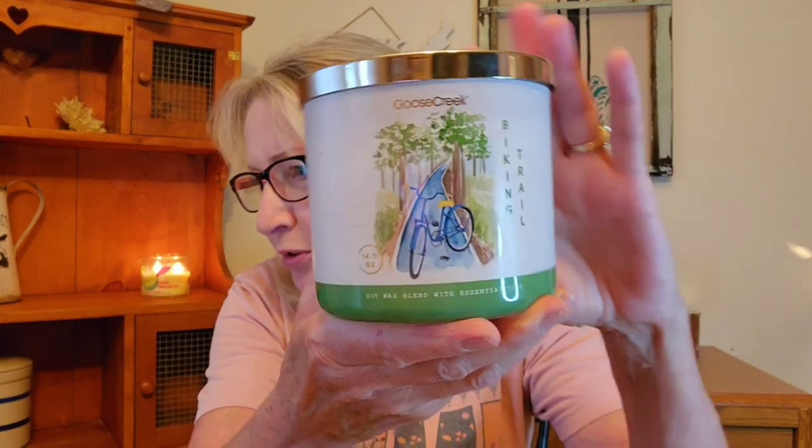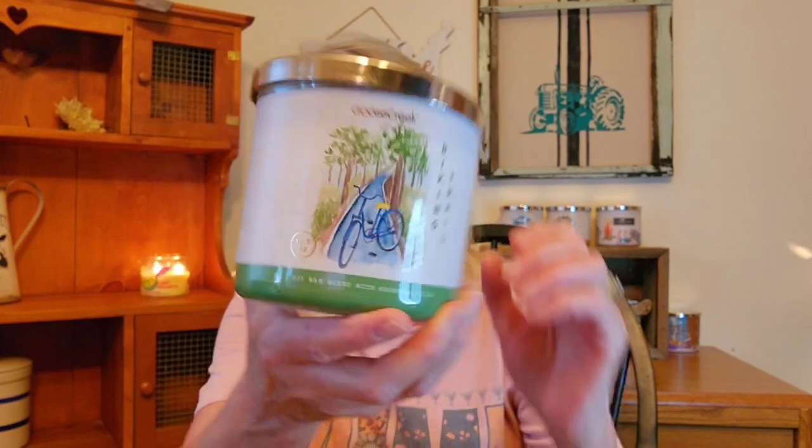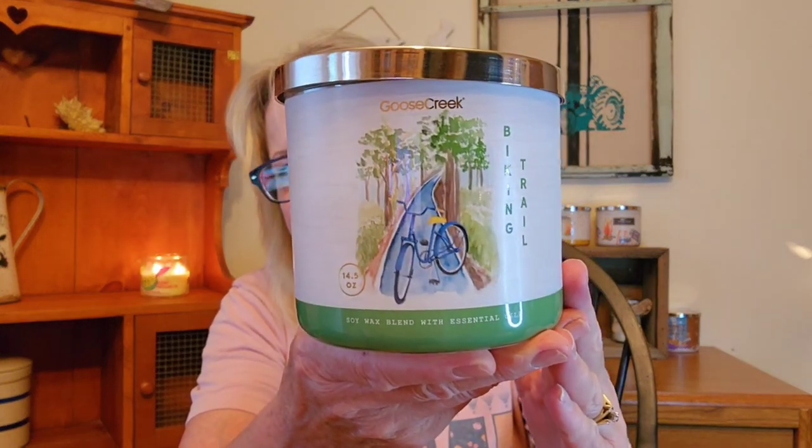So let's see what the scent notes are. Fresh air, mint leaf, eucalyptus, fir needles, and summer blooms. So definitely the eucalyptus, fir needles, fresh air. There is a hint of mint in this one. It is so nice, so nice. So yeah, if you like green scents, Viking Trail is for you. I've noticed that they've touched on almost every scent variety, scent category.